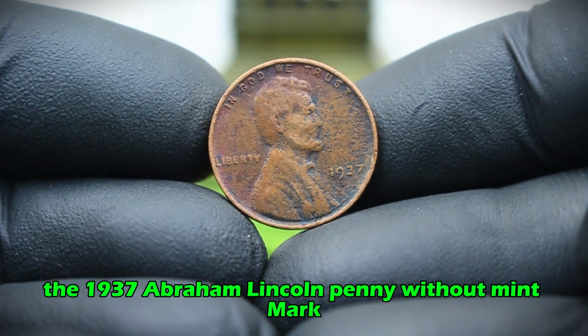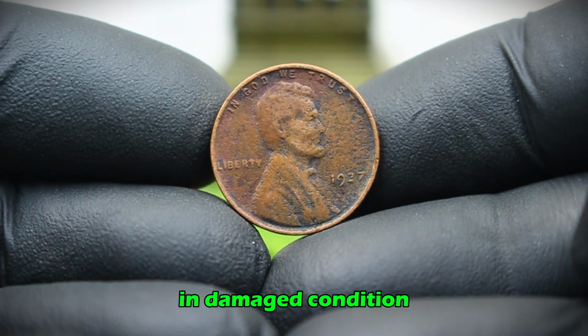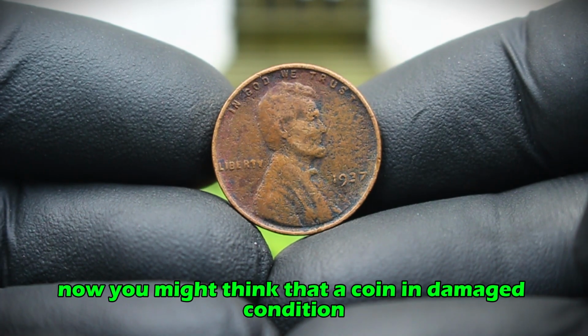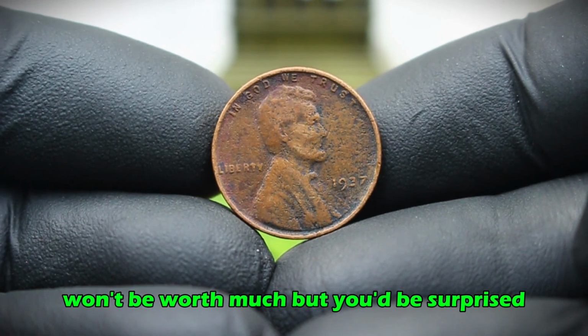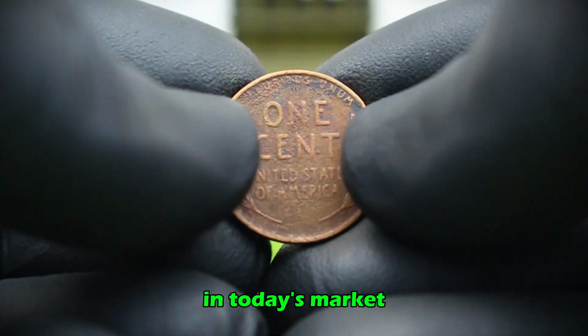Next up, the 1937 Abraham Lincoln penny without mint mark in damaged condition. Now, you might think that a coin in damaged condition won't be worth much, but you'd be surprised. Let's take a closer look and see just how much this penny is worth in today's market.